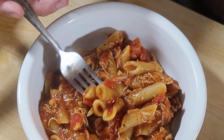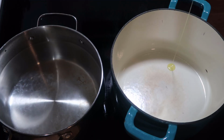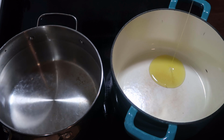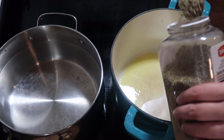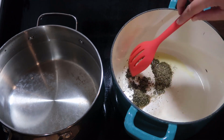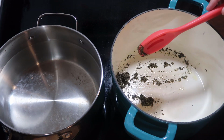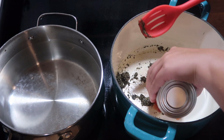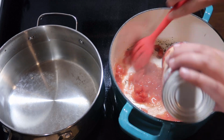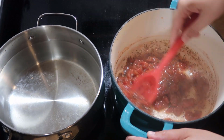The next meal I'm gonna make is just a simple chicken pasta. So for this recipe, I'm gonna add a little bit of oil to a cast iron skillet, and I'm gonna take a tablespoon of Italian seasoning and I'm gonna add that to the pan. And I'm just gonna kind of scrape that around until it's all incorporated. This just accelerates that flavor. And then I'm gonna add in my can of diced tomatoes and just stir it around.